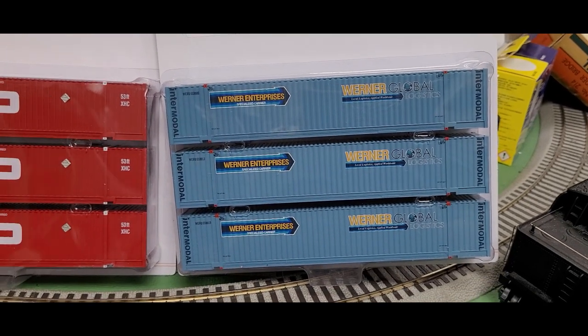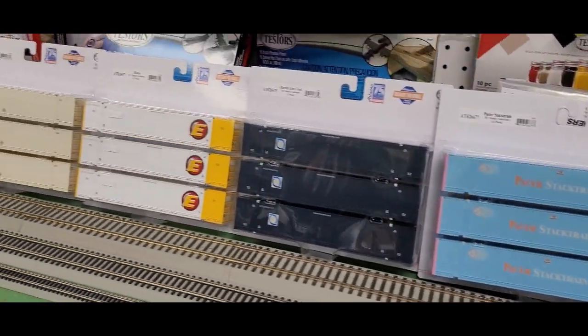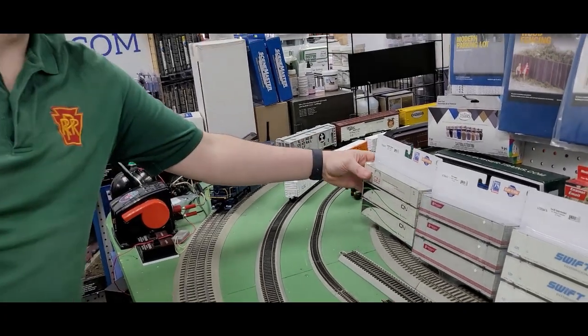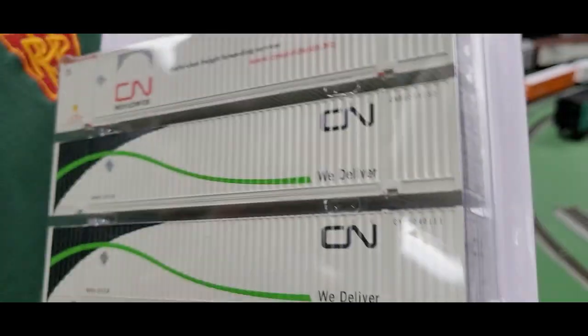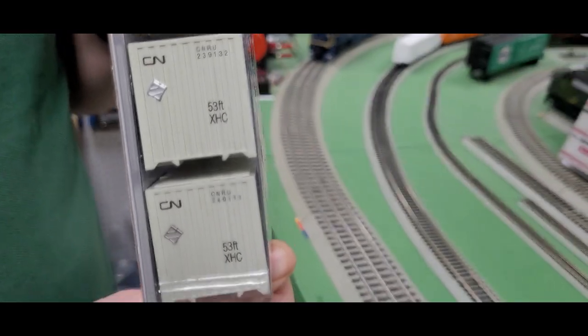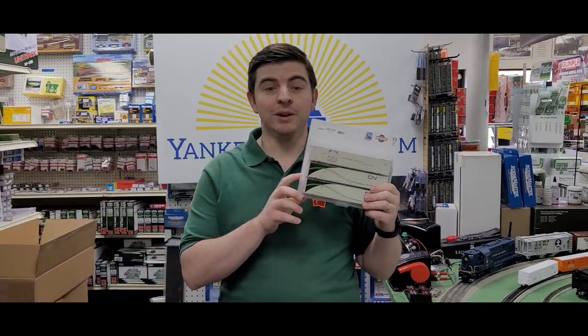I like all the detailing on these container cars. If you take a look at all these container cars, they have an incredible amount of detailing that you expect from Athearn. If we take a look at one of these, look at the Canadian National, as you can see, the side of these have a great amount of detail on here. So if you want to get some container cars to put on your trains, maybe you have a container yard that you would need to get filled up, these are really good ways to go.